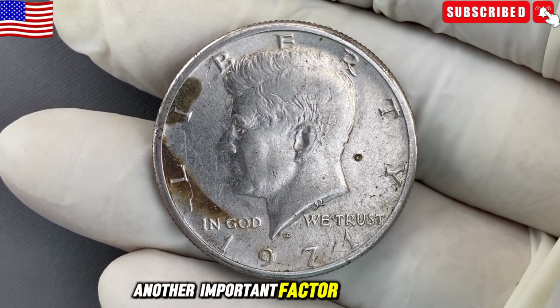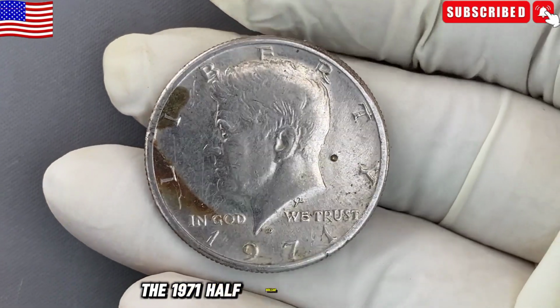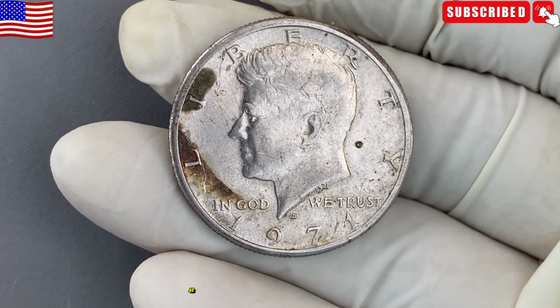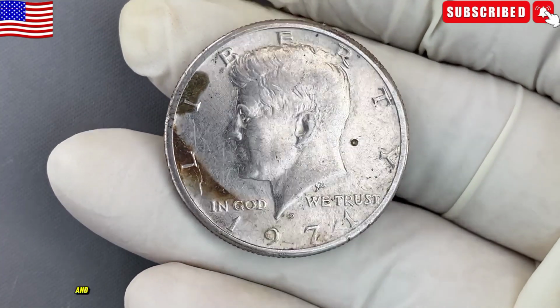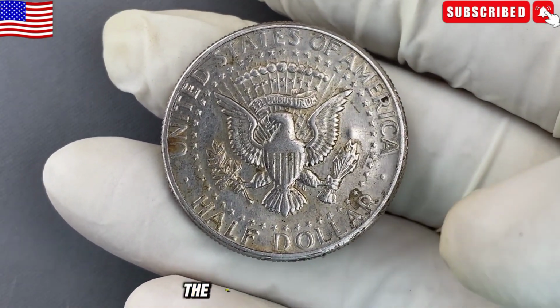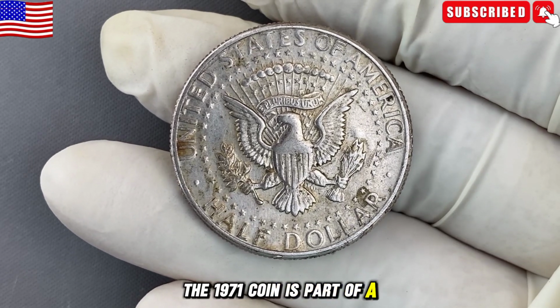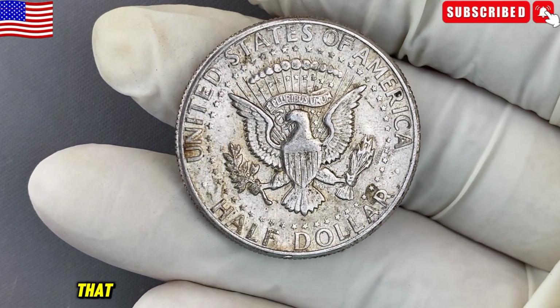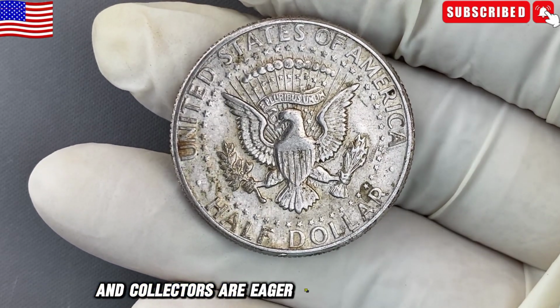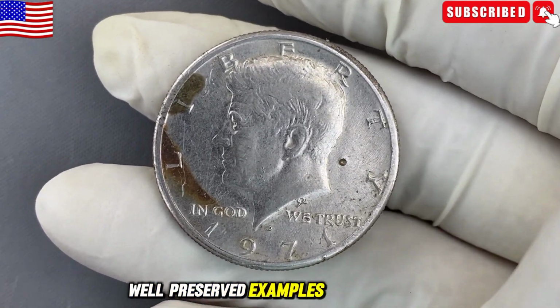Another important factor that makes the 1971 half-dollar coin so special is the demand among collectors. As the years go by, fewer and fewer of these coins remain in excellent condition. The 1971 coin is part of a larger series of Kennedy half-dollars that were minted in the years following JFK's death, and collectors are eager to get their hands on well-preserved examples from this era.